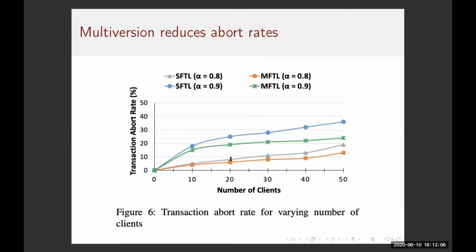Figure 6 shows that multiversion reduces the abort rates. MFTL is the multiversion case, and you can see it has a much lower abort rate than the SFTL single version one, because your reads could come from earlier versions, and for the read-only transactions, this is good enough. And if there is an actual conflict, that will be detected for the write transactions at the 2PC, and those would be aborted based on that. But optimistically, you should be okay. So the multiversion helps us with transaction abort rate. That's what the figure shows.